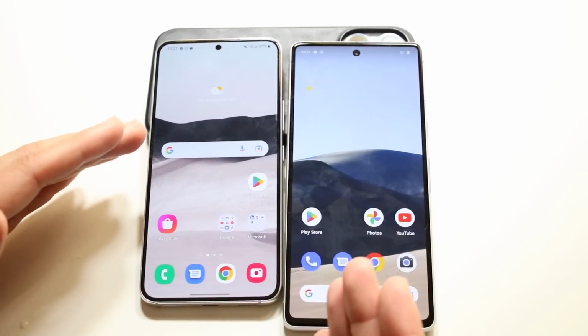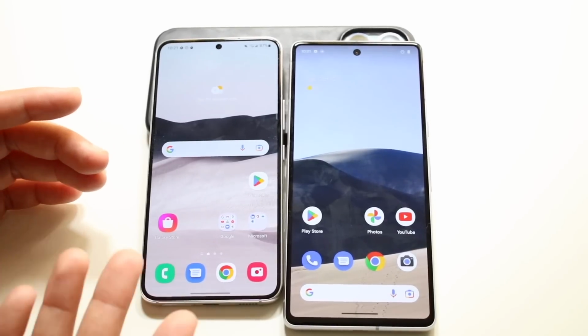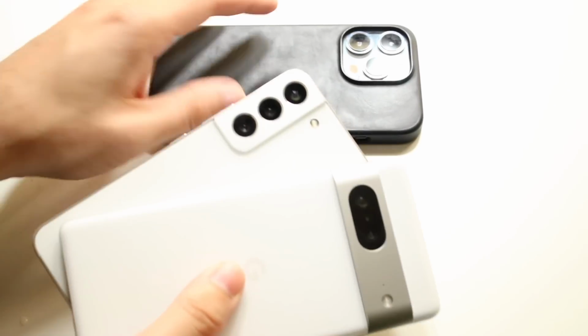But I think with the future of both of them, the Pixel 7 probably has a better future, just because Google has been improving their chipsets a lot better. And now that we have the 8 Gen plus 1 chipset, the Galaxy S22 may seem a little bit more dated when it comes down to it. So in terms of that, that covers it up there.